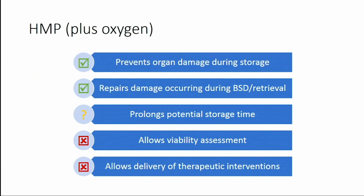So hypothermic machine preservation, if we add oxygen to it, does seem to do a little better than cold storage. We can prevent damage during storage, we can repair damage to a degree that's occurring during preservation, which might allow us to store kidneys for a little bit longer. But we still don't have a means of assessing viability of organs during preservation to see which ones we think are going to work or not.